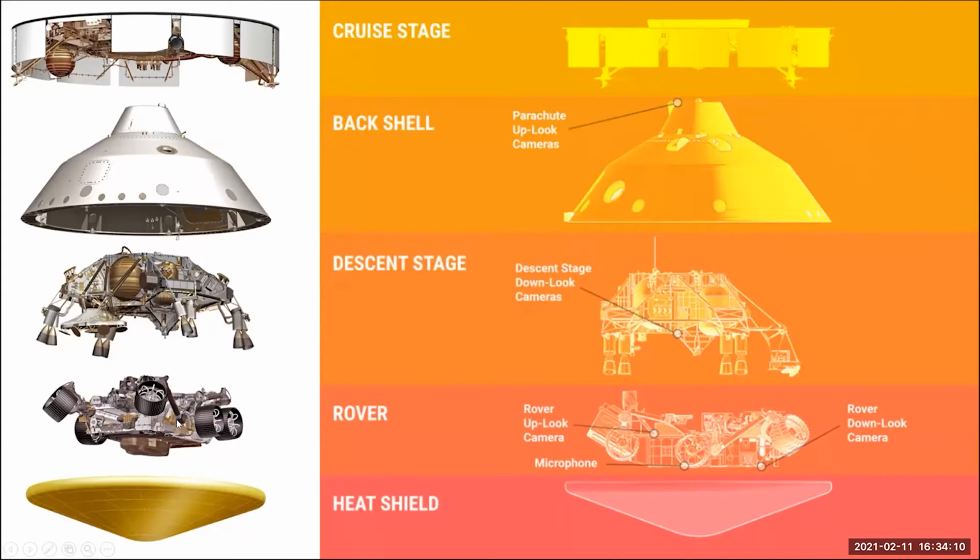To get the rover down on the surface of Mars, we put it on a descent stage. So this is kind of the rover's jetpack. And there's more cameras there, right? We talked about there's 23 cameras. There's cameras all over the place. There's also microphones. I'll mention that in a little bit.